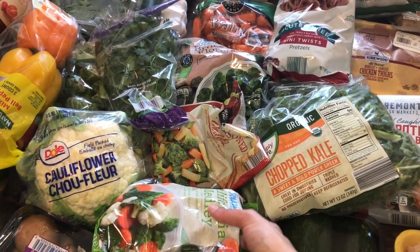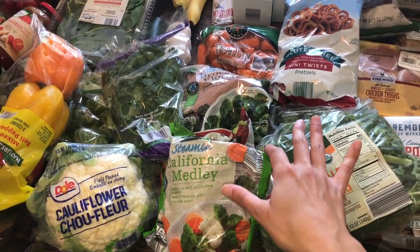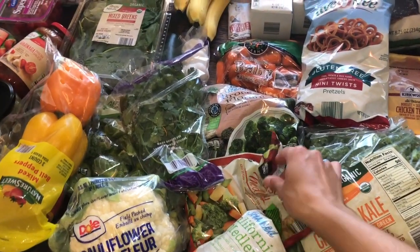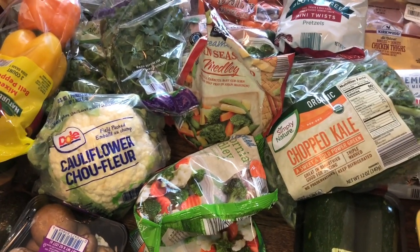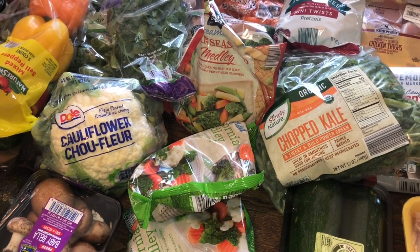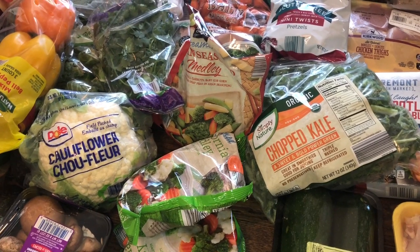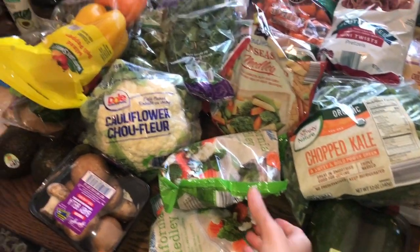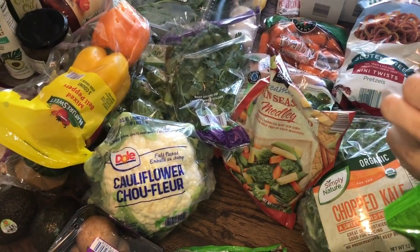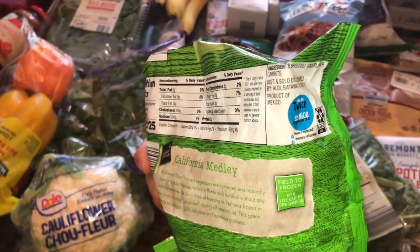I buy the kind that is just the vegetable, so no added sauces or anything like that. Tyler likes this one, and it does have a little bit of seasoning on there, but the broccoli medley is just the vegetable. So always look for that when you're buying frozen vegetables, because most of the time they're adding some kind of cheese or some kind of oils and seasonings that aren't really necessary. So look for ingredients that are just the vegetable that is listed on the package. As you can see, this is broccoli, cauliflower, and carrot.